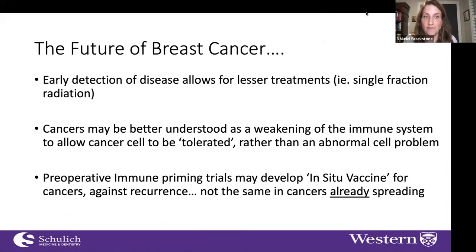And so I would say the future of breast cancer is early detection of disease to allow for lesser treatments, impacts on radiation, chemotherapy, and surgery. And maybe we could understand cancer perhaps as more of a weakening of the immune system that allows these abnormal cells to be tolerated, instead of really thinking of it as a problem of that cell gone awry. The problem is that somebody allowed that cell to continue to live after it had gone awry. And if we can prime the immune system to recognize and not tolerate that, then we can create, in essence, an in situ vaccine against the recurrence. But that's not going to be really effective, or in the same way feasible, if the cancer is already spread. If we're not detecting cancers till they're already in the lymph nodes, so they're already sizable, then you're playing catch up as opposed to preventing something from being allowed to transmit.